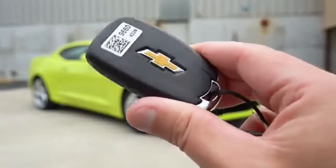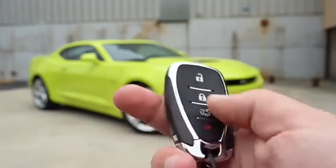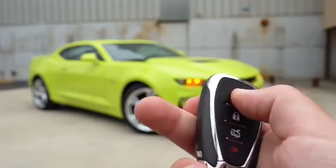Let me first start by showing you guys the key here. You do have your Chevy logo on the one side, and when you flip it over, lock, unlock, and again that button to pop the rear hatch.